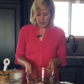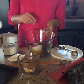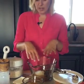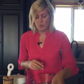So what I've already got in here are some chocolate chips, and I'll post this full recipe down in the comments as well afterwards. Some honey and some shredded sweetened coconut. So that's 3 of the ingredients of the recipe. And then I've got some toasted quinoa.